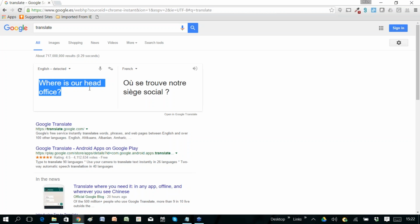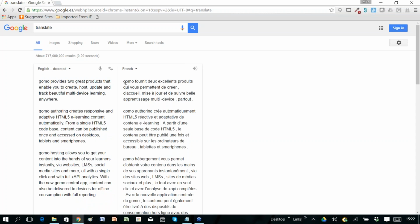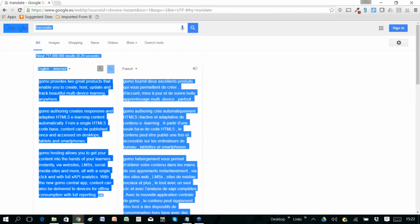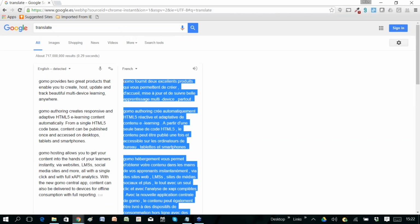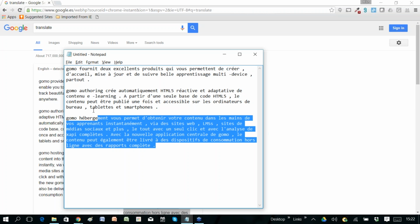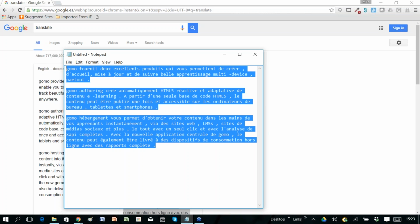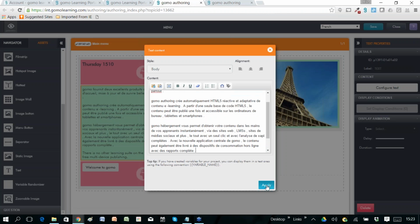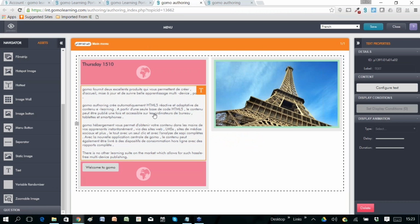I'm not recommending this as a method for doing your translations. You'll clearly want to use a translation agency, but you can, just to show you the idea of what we're doing here. Copy all of that, paste it into Gomo, and you can see it's gone green now because it knows we've translated it.